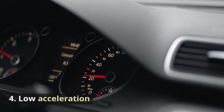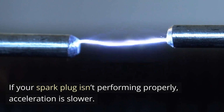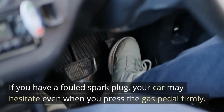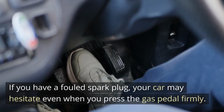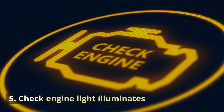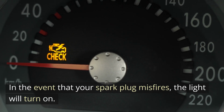4. Low acceleration. If your spark plug isn't performing properly, acceleration is slower. If you have a fouled spark plug, your car may hesitate even when you press the gas pedal firmly. 5. Check engine light illuminates. In the event that your spark plug misfires, the light will turn on.